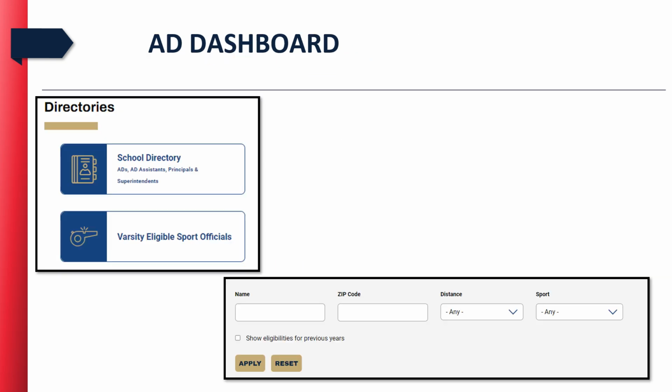As noted on the previous slide, you can go to your AD dashboard and you can select the Varsity Eligible Sports Officials button to get to a search portal to look for varsity eligible officials. You can see if officials were eligible last year, and then you can also see if they are eligible this year. Now, we're only in the fall at this point, so only fall officials that are eligible will show eligible for the 24-25 school year.